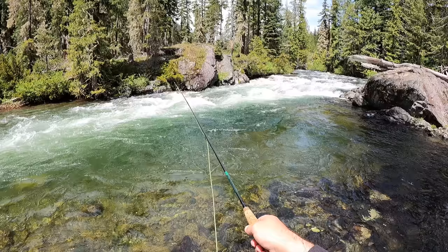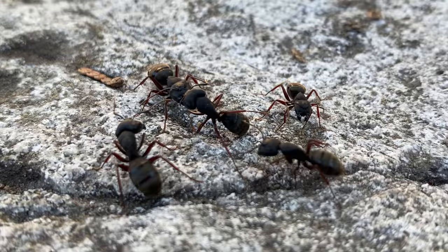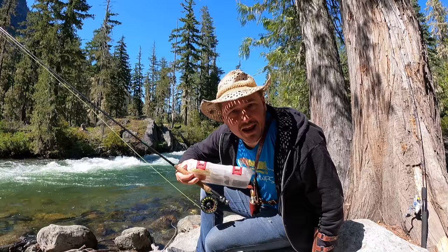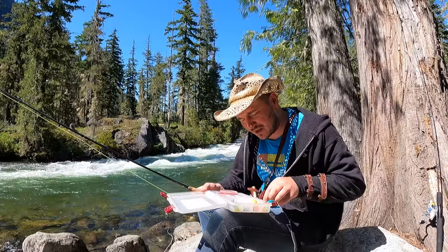Ooh, thought we had a bite there. Thought I saw that line move a little quick. Sorry guys, I didn't want to ruin their day and kind of blow them off the rock. It's like a hurricane hit them, but they were fighting on that rock there. I don't know why. I'm having a hard time seeing if we're getting any bites. So we might have had some bites and I'm just missing them.